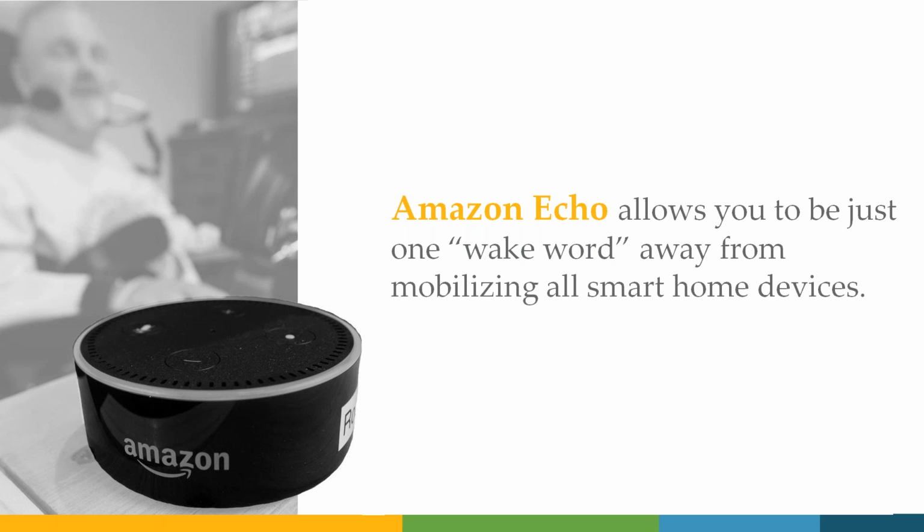So with smart home tech in general, with the Amazon Echo and the Google Home, they are made to make our lives more convenient, obviously, but they can really make a huge, huge difference in terms of some of our patients' independence in their homes and being able to be left alone and still be able to contact someone if they need assistance. So to start with the Amazon Echo, they have a variety of different products now.